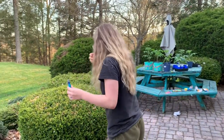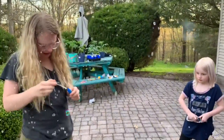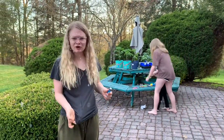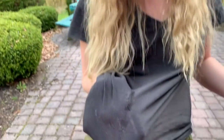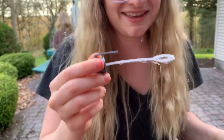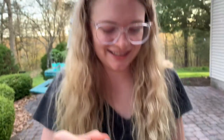It smells bad, I think. I just inhaled. There's bubbles on your butt, Bailey. Look at all these bubbles. This one's okay. I'm just about done with this one. Bailey doesn't like this one. Slarfed on my shirt. Look at this slarf. Ew, that was a big mess. I think you have too much slarf. You like it? So many bubbles in your hair.